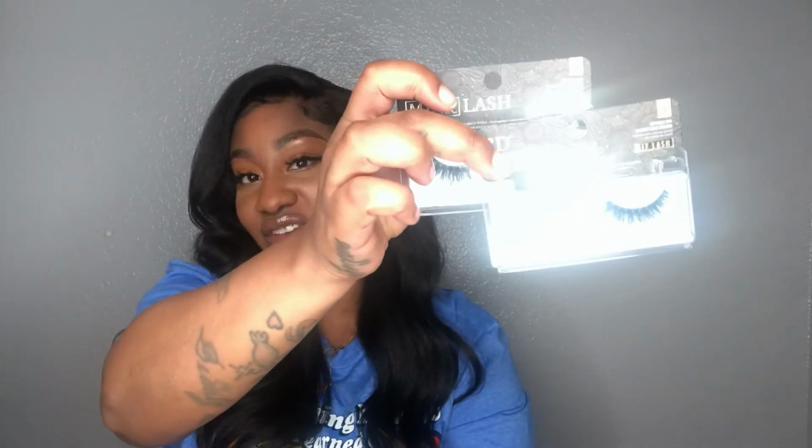So number one, we're going to talk about the eyelashes because the eyelashes are what I wear anyway. So I got the Miz Lash, and this is their 3D mink. I have them in number 6. I got 2 packages of number 6, which is, like I said, my all-time favorite lash ever. Pretty dope too. I actually like the way these feel.